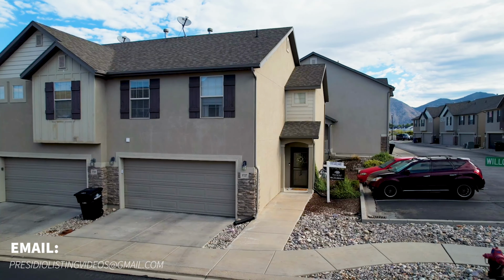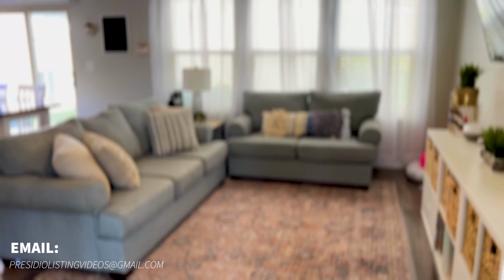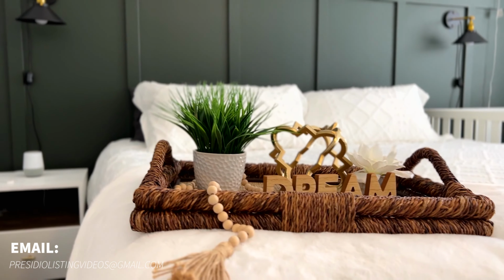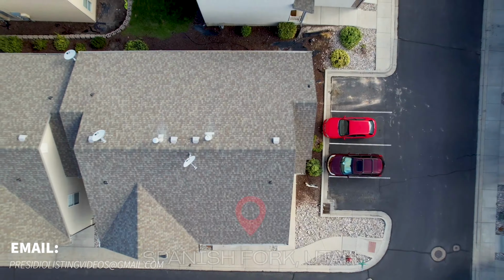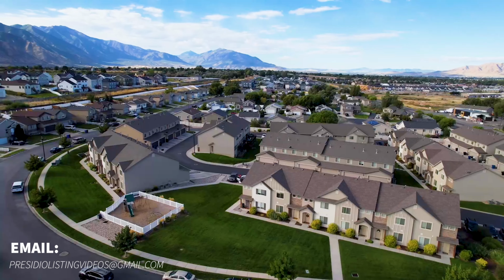Today we are out here in Spanish Fork, Utah at the Whispering Willows community. Today we are touring this cute townhome that has been updated, remodeled differently than a lot of the other units that are either for sale or have sold in the community. So it's nice because this home is gonna stand out amongst the others. Now this home is an end lot, so that's also a bonus, which provides more privacy for you.